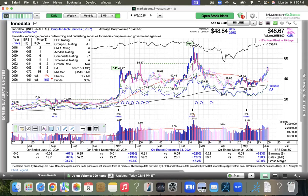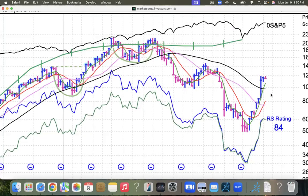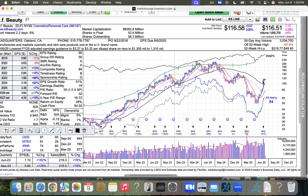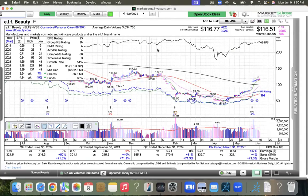Elf, I had Elf on the ready list last week. I'm not sure if I had it this week again, but I like Elf. Just that big move, sideways action, inside last week, just a quiet day today. Let it do this for two, three, four, five more sessions, and eventually the buyers are going to come in and buy this one. They're going to take another nibble of that one.